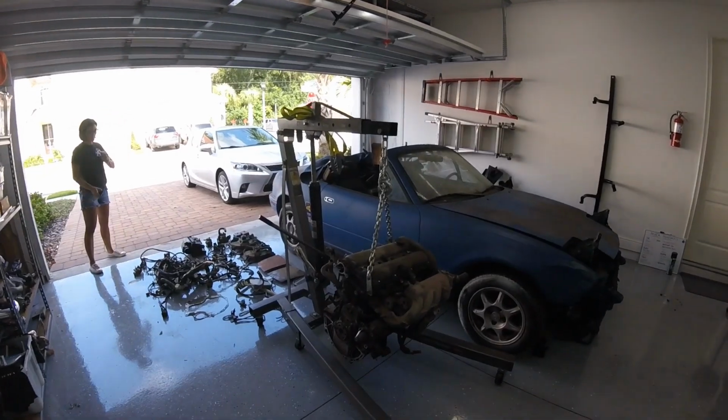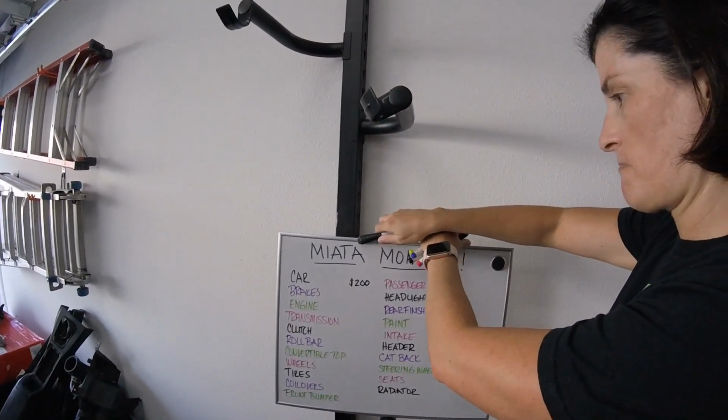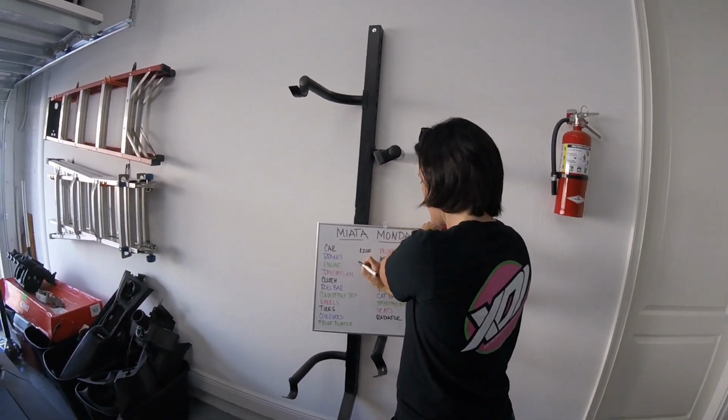All right, guys, so before we go, we got to check the engine off of our little whiteboard here. And how much did we pay for that engine? It was free, man. I'll tell you what, you can't build a car cheaper than free.